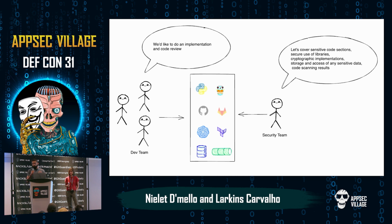We need to help developers understand what will go wrong if we use insecure patterns, because library documentation is sometimes difficult to understand and details are very hidden. So if we don't have guidance, we can help them understand how to build it securely.